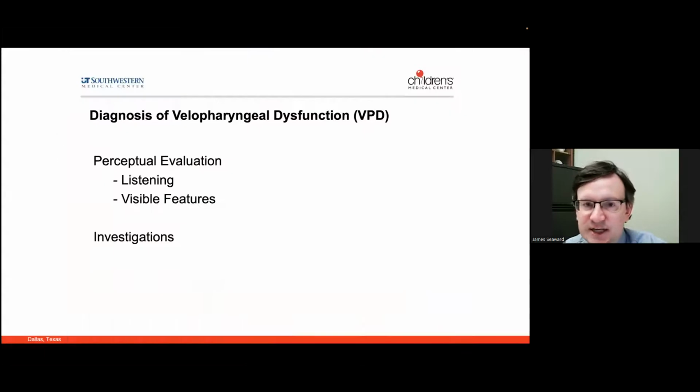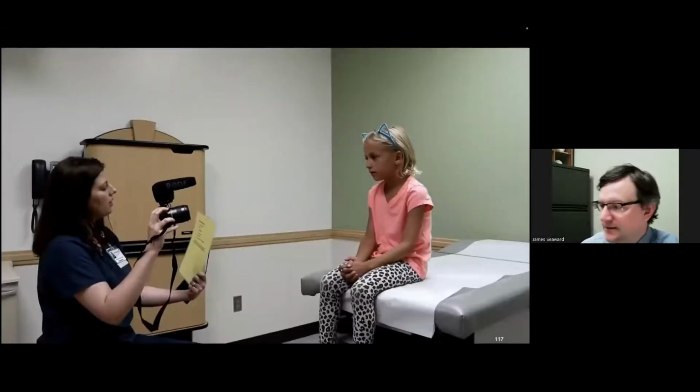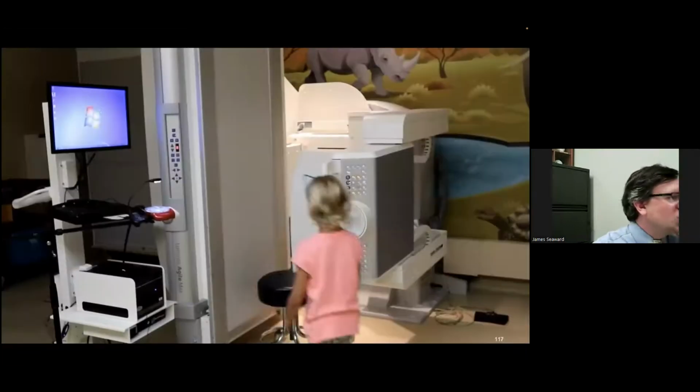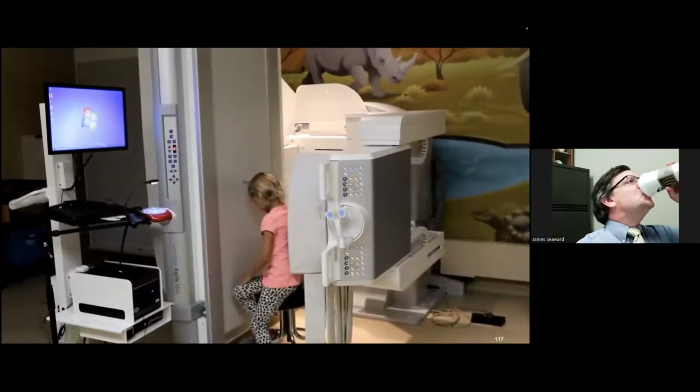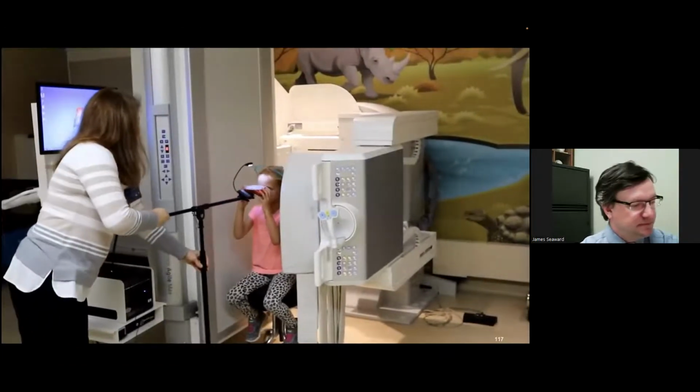But really the mainstay of what we do is investigating this with speech imaging. And the two main investigations we have are video fluoroscopy and nasendoscopy. I'm just going to show a little clip from my website about these two studies. The speech imaging consists of two imaging studies. The first is lateral video fluoroscopy. This is an X-ray test in which we look at the palate moving from the side as the child talks.